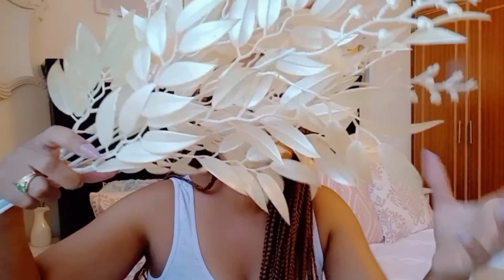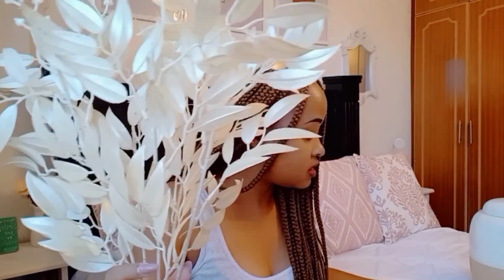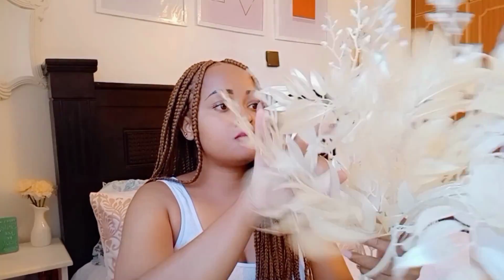There. So this one is more of rose gold, not rose gold, it has some gold in the leaves, and this one is plain white. So what I'll do, I'll just interchange them in between, because they create such a beautiful contrast when they're mixed in between each other. So I got two sets, this and this. These ones are for my console and coffee table. Hopefully I may decide to change things around, so we'll see next week.